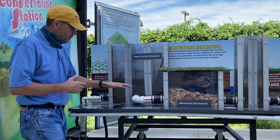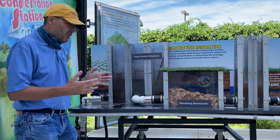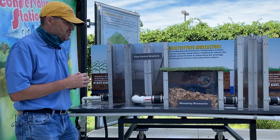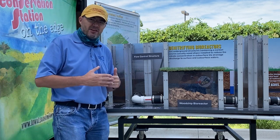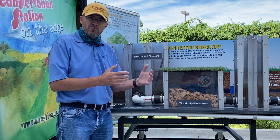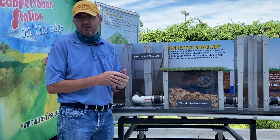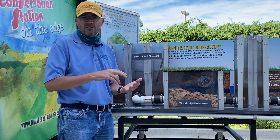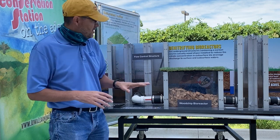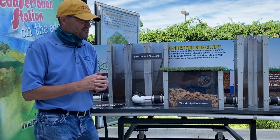Both the bioreactor and the saturated buffer are probably best used in situations where we have about a 100-acre drainage area. So they're what I would say is a field level practice. There would be some other more multiple field or small watershed level edge of field denitrifying practices such as wetlands or multi-purpose oxbows. But both the saturated buffer and bioreactor are going to be a little bit more field scale practices for nitrate removal.